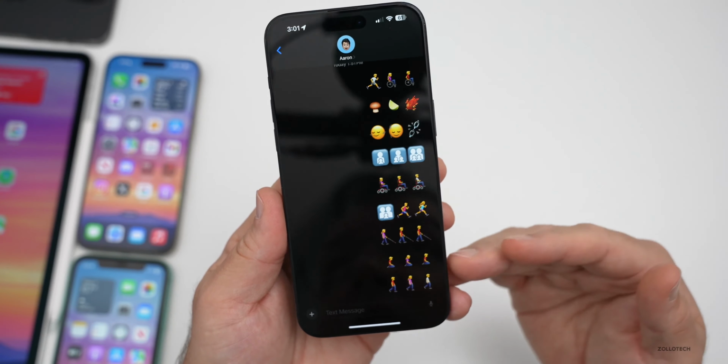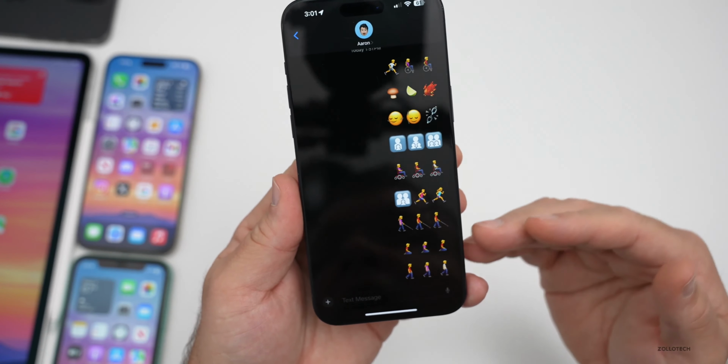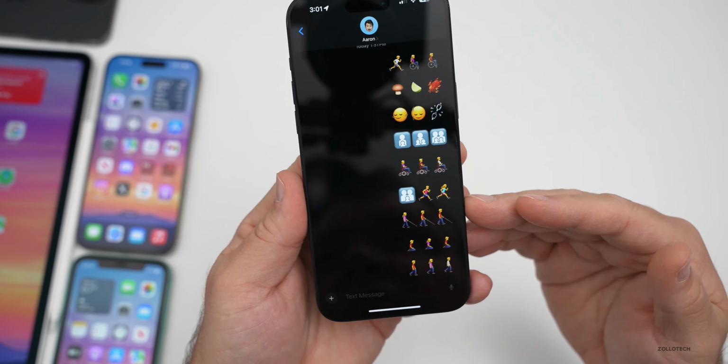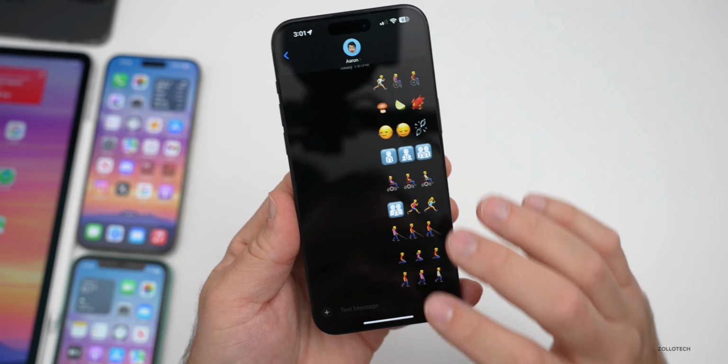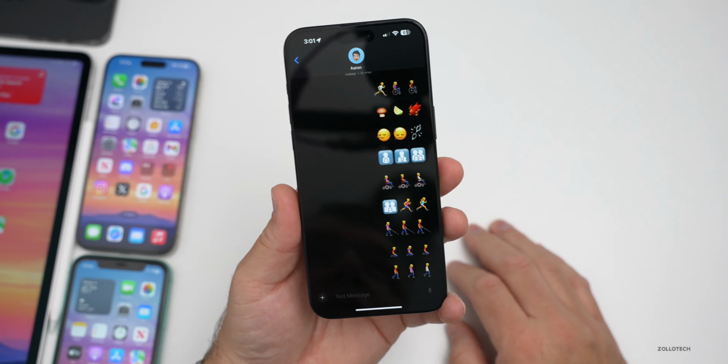Before we had the options for facing left, now we have facing right, along with all the different skin color options as well to go along with this. So you can adjust the skin tones here and update all of those emoji in this version.